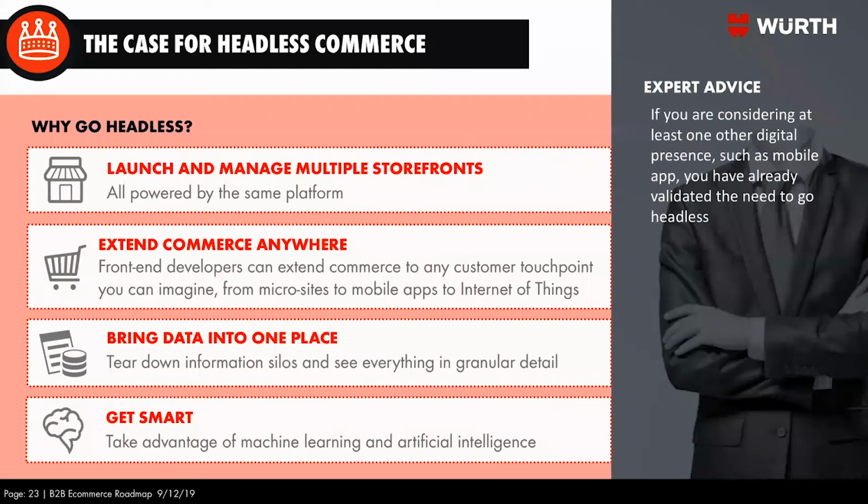So headless may be a little bit expensive in the beginning, but it's much more flexible, gives you a lot more freedom. So my recommendation is if you're deciding to do at least one other digital front-end presence, you may want to start thinking about doing something in the headless world.